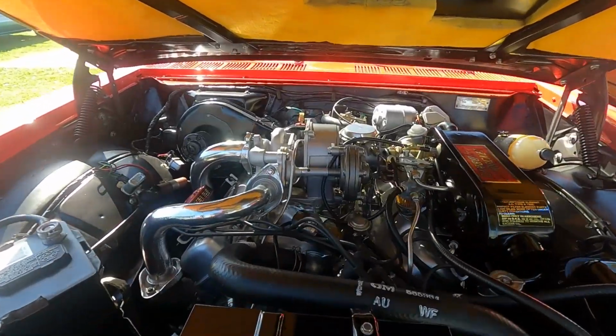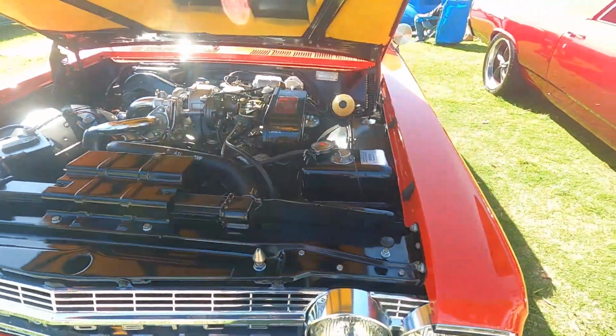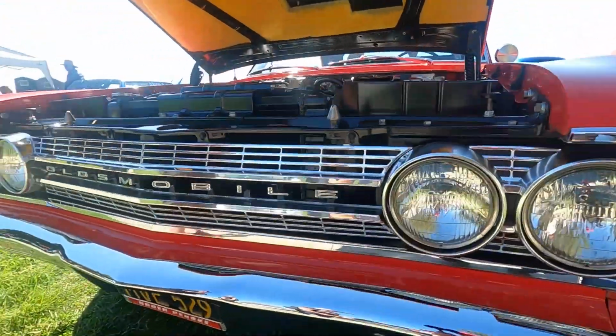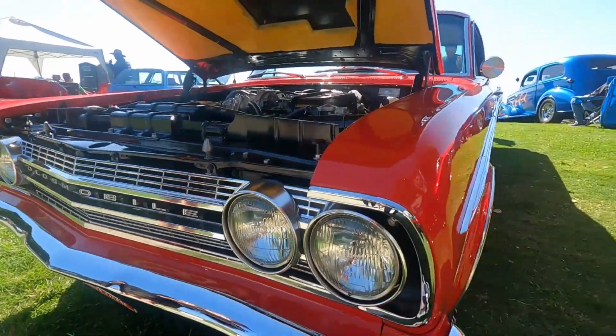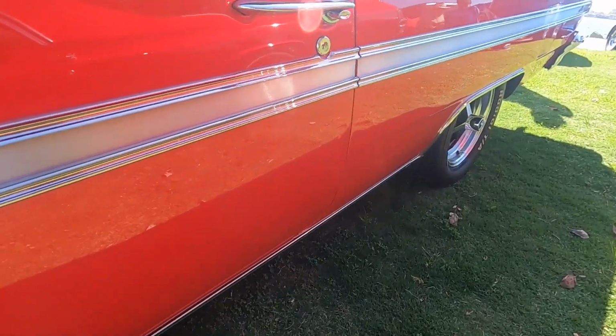Guys, this is incredibly rare. Stock turbo. I think this is a 63 Chevelle Oldsmobile. Amazing, amazing, super rare.